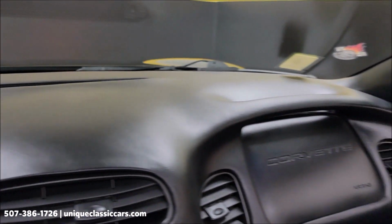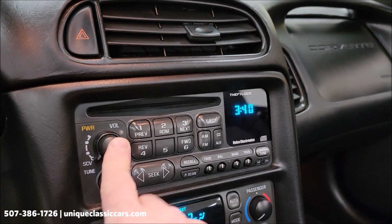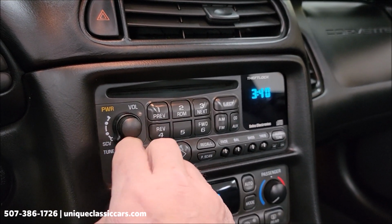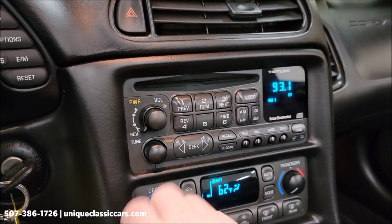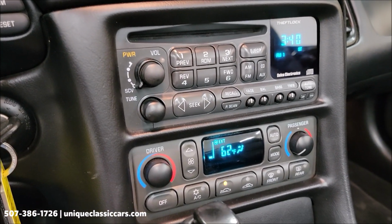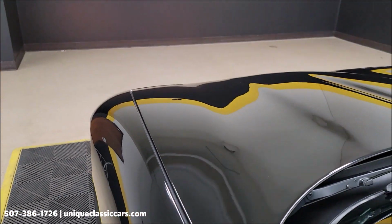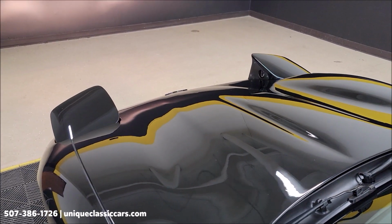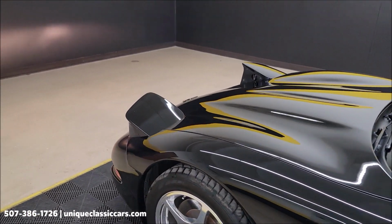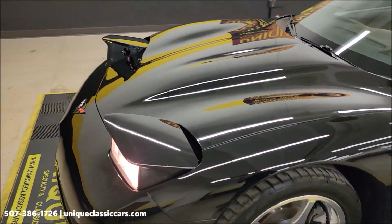Top of the dash, looking good. I didn't play around with the stereo earlier. Let's check this out. Stereo system working. It's freezing out there. Let's take a peek at the headlights. The gears and those are all good. Came up just fine, both of them working.